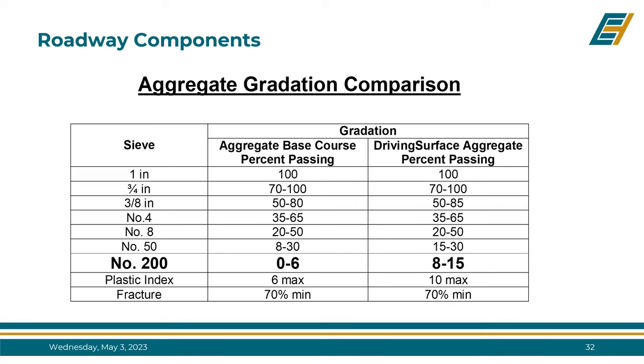A lot of folks confuse this with the base course, the material underneath a pavement. You have your base course, and then the asphalt material goes on top of it. A lot of folks think you can use the base course because it's essentially the same thing as the driving surface aggregate. And it is absolutely not. Like I said earlier, for base course we want really clean, non-frost susceptible material.